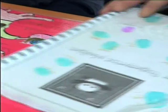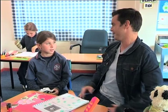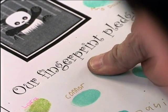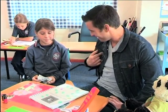So now I notice, Angelique, on the back here, there are fingerprint pledges. What is a fingerprint pledge? It's where you take your finger and you put it in this stuff. And then you put your finger on the thing, and then you're part of Peter Panda's Eco Club. It means you can come into the club and then you recycle, reduce and reuse. Can anyone join? Is it only your class? Yes. Does that mean I can?